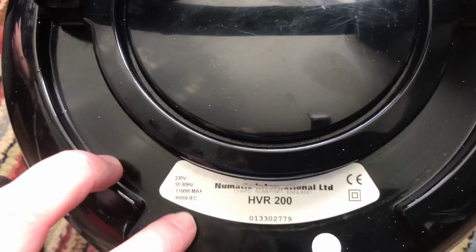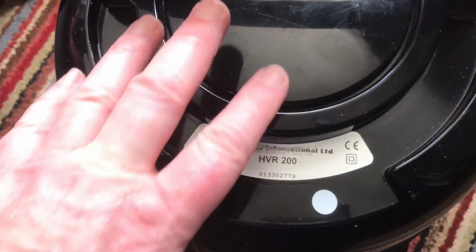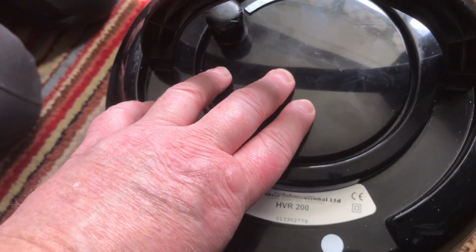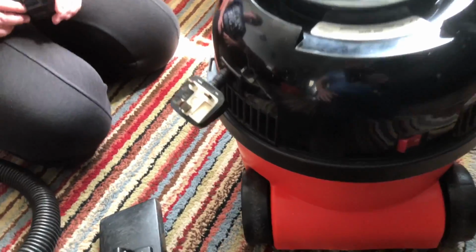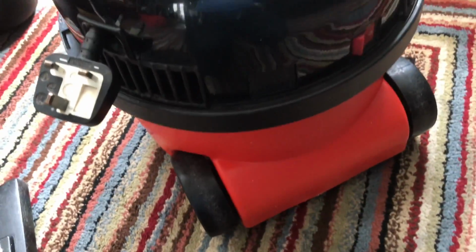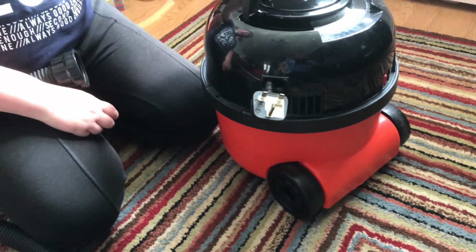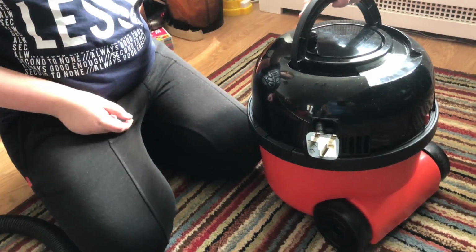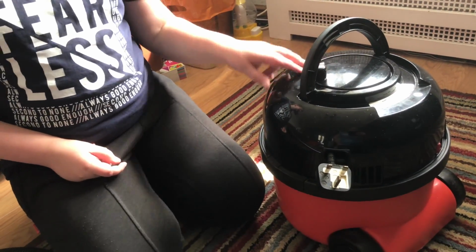This one is the 1100 Max version. Now these 1100 watt Henrys weren't very reliable motors, were they? Generally, over the years Henrys have had different bins and different styles of wheels. The main thing is that every so often they update the motors for a more efficient one. This is the old one I've got upstairs, the type 1 motor, and that's the type 2.